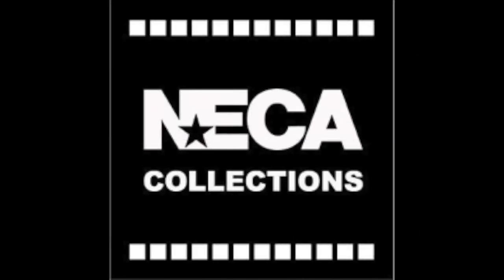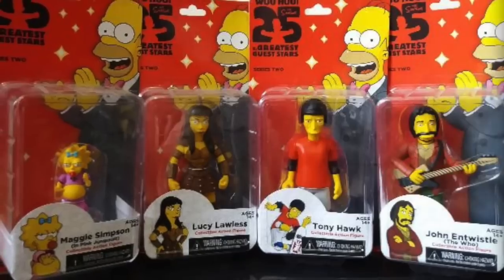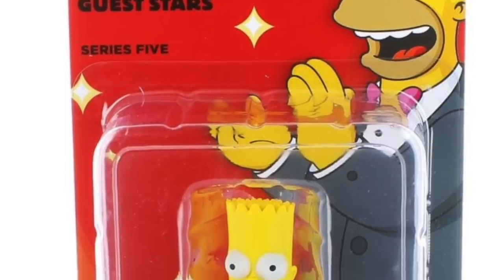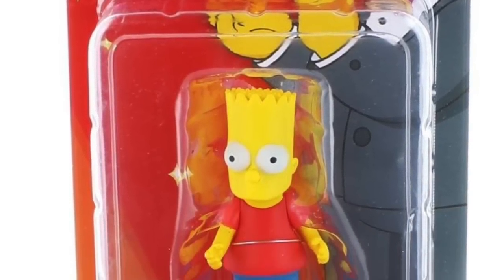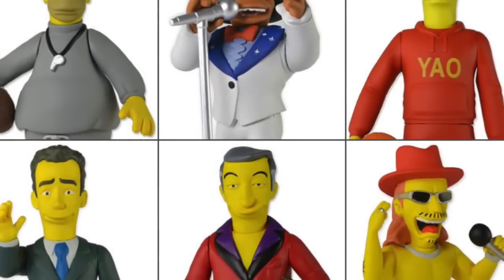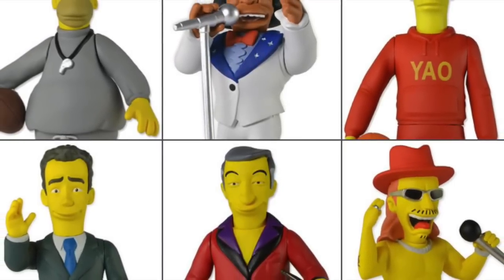So next up on that was NECA. See how the license keeps bouncing back and forth at this point? And NECA focused their line on the 25th anniversary of The Simpsons, and while it did include the main characters, who had already been done by Playmates, their focus was really on the guest stars, and they did a whole series of guest star figures.